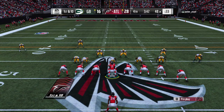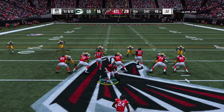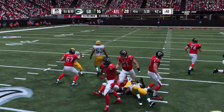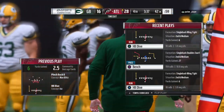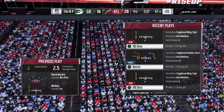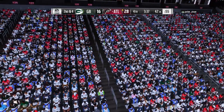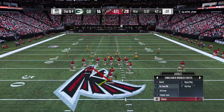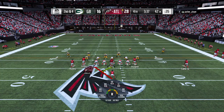1st and 10. They run. Devontae Freeman. Broke through some contact, but unable to reach the 40. And now we're going to get a timeout here called by the defense. So that will leave them with no timeouts left. Still plenty of time on the clock. We'll see how that affects things here in this 4th quarter.